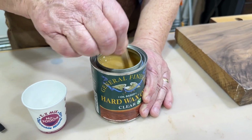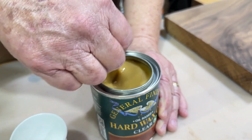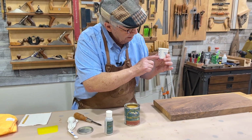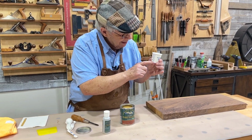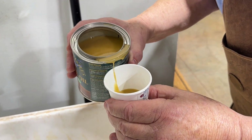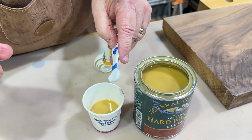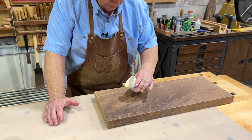Pull up anything on the bottom and you can see it changing colors. If we were going to mix 2 ounces of the hard wax oil, we would use a half teaspoon of hardener and we would add it to it, mix it up. I don't need that much, so right here I'm going to start out with 1 ounce of the hard wax oil. I'm going to add a quarter teaspoon of the hardener to it, mix it up, and then we'll make an application. All right, so I'm just going to spread this.